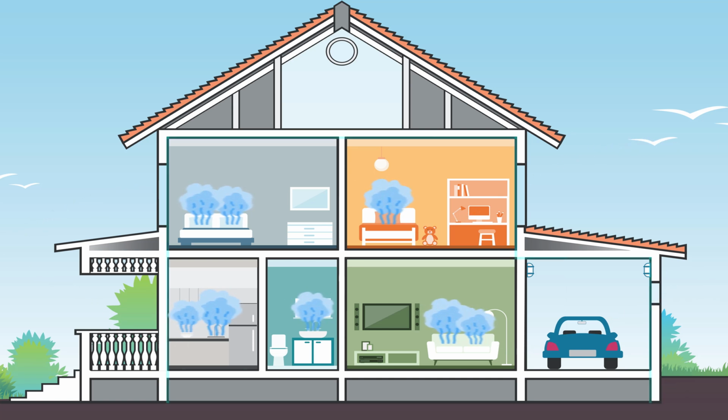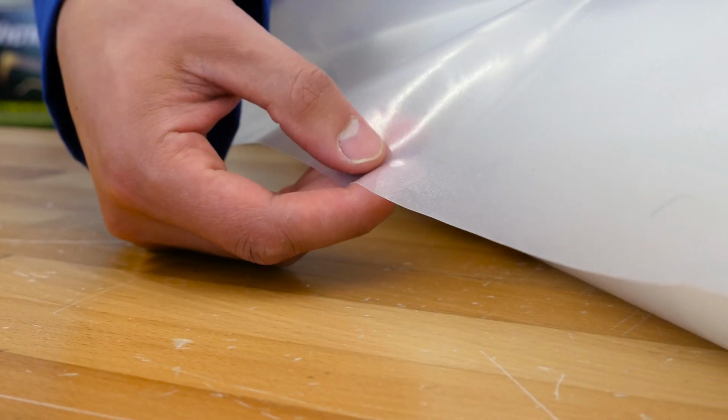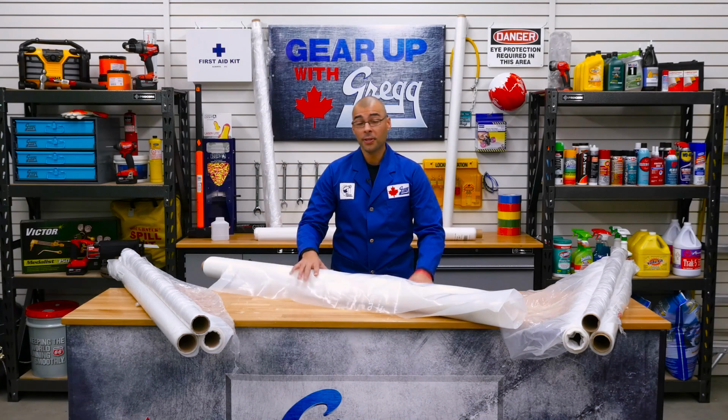The poly vapor barrier should be installed on the warm side of an exterior wall. Since water vapor moves from the warmth to the cold, this will keep that pesky water vapor from getting through the air outside and into the walls of your home. This poly vapor barrier contains stabilizers that are designed to keep moisture out during the lifetime of your house, so it's built to last.